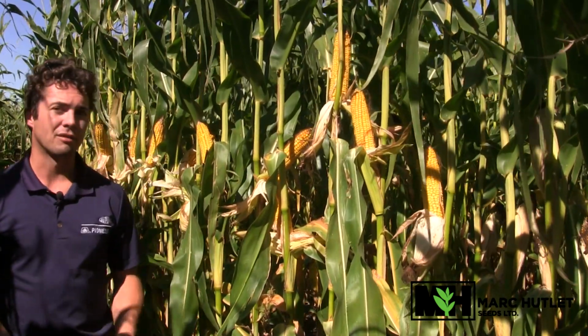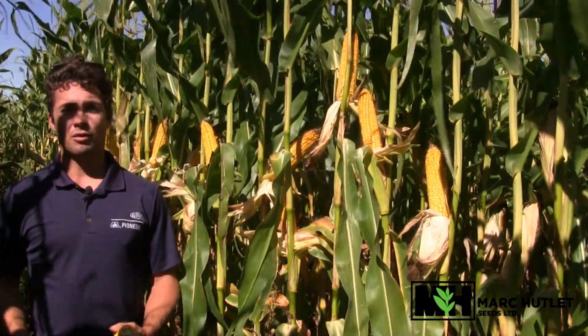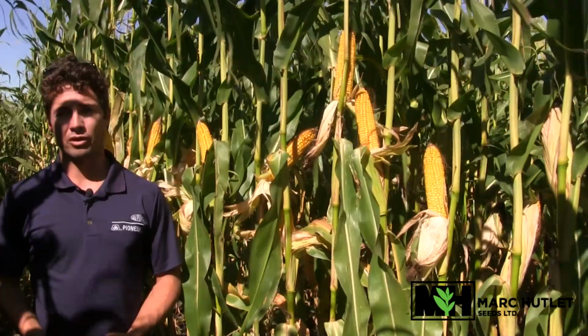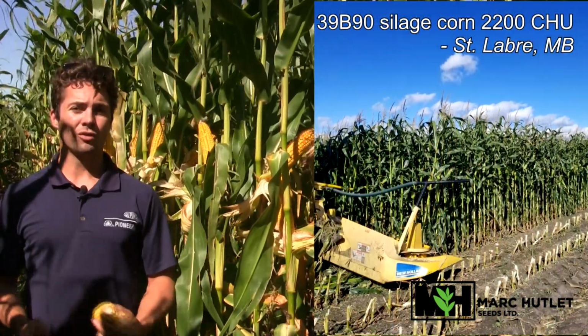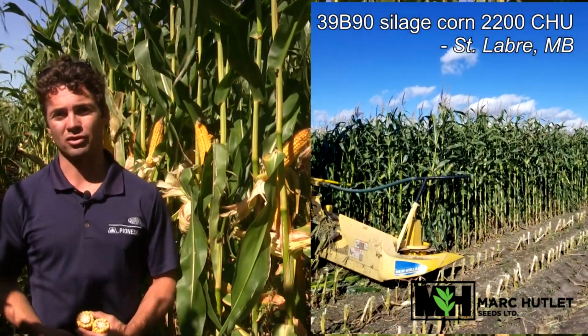The other question we have is in terms of silage timing. Half milk line is also quite ideal. However, we also want to look at the whole plant moisture level. In this particular field, this would be ready for harvest, and we in fact have had a few customers that have started chopping this week. However, it's most important that you use a whole plant moisture.